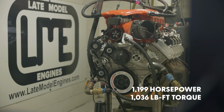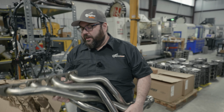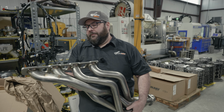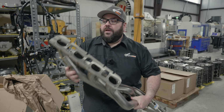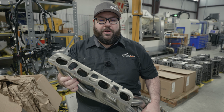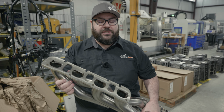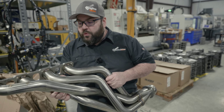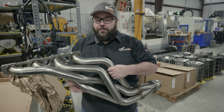Because we're going to be moving so much air with that giant supercharger, we needed to go with a big primary header. Cooks makes a big primary header. We went with a 2-inch primary. Normally when you think of a big primary, you're talking 1 3/4 inch, 1 7/8 inch. Now we're talking 2 inches. That will move a big volume of air.